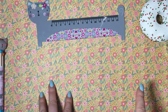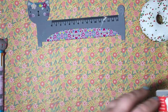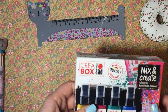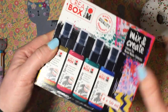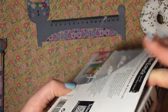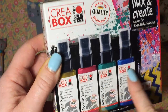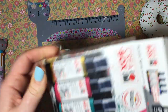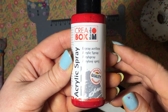But onto what I bought. First of all, from a shop that isn't necessarily a crafty shop, I went into Lidl to pick up my groceries and they had this box of four acrylic sprays. You can see acrylic spray for £4.99, and I thought, well, I want to give it a go, see what it's like. I'm not just someone who picks up and randomly tries stuff. I do really like spray paints for when you do mixed media, and £4.99 is not a bad price, I thought, if they're okay, obviously.